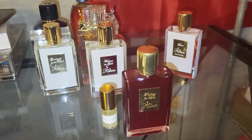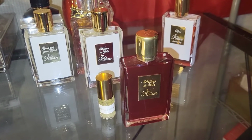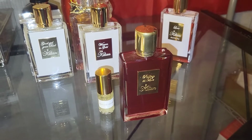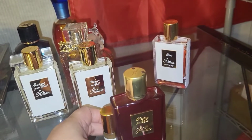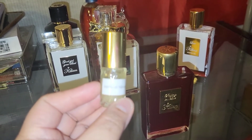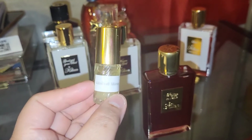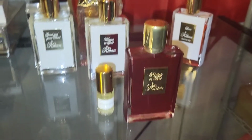When I layer the two together, it lasts me all day. I don't have to reapply Rolling in Love in the middle of the day. This prolongs the longevity of Rolling in Love. Actually, this is so strong, you can just dab it on your neck, wrist and elbow and it can also last all day, but it's much better if you top it up or layer it with Rolling in Love.